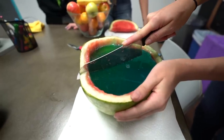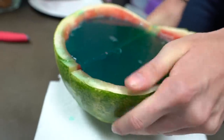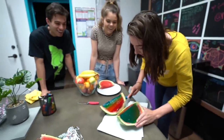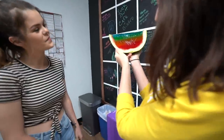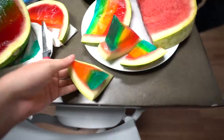Oh, come on. You got this. Look at that. Look at that clean cut. Oh my gosh. Yo! It worked! It's kind of uneven, but it worked! Red, orange, yellow, green, blue! I cannot believe this. Look at how freaking cool that is! That looks so cool. That is honestly so cool. It looks really so cool.